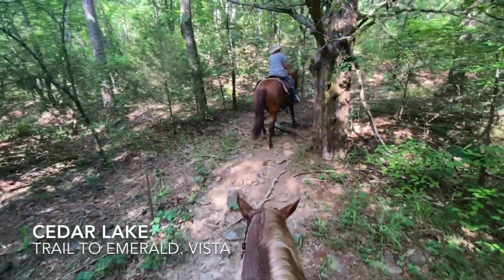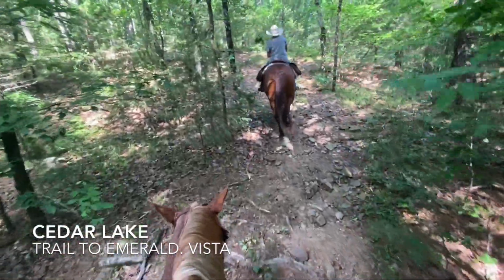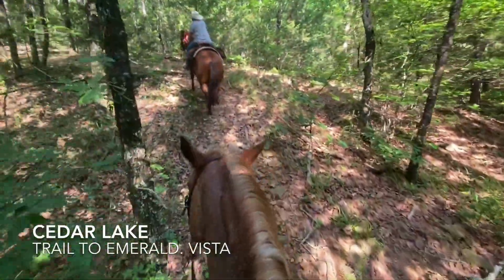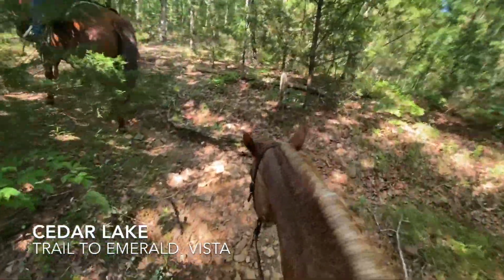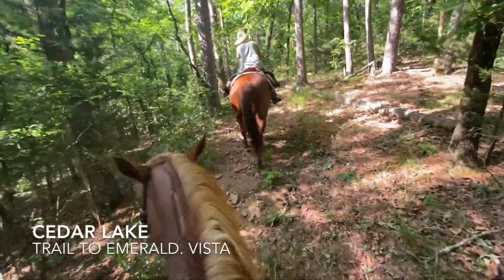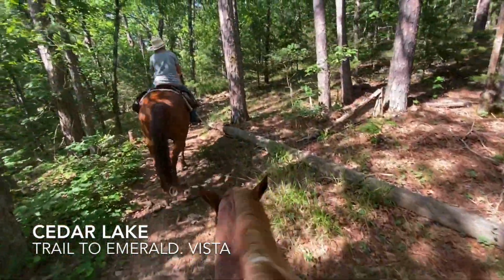We're on our way out to Emerald Vista today, taking trail number 5 most of the way from camp out there, and then it seems like trail 7 takes us the rest of the way out there. Hey, Robin. But yeah, it's a beautiful day.